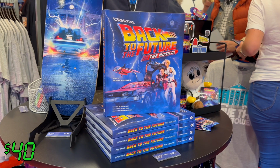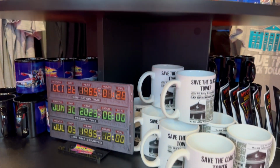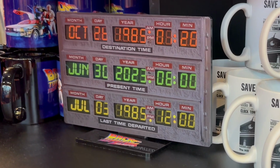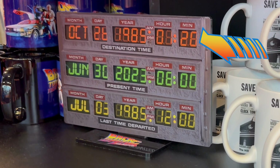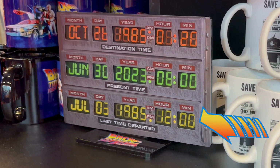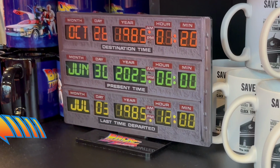Of course, the Creating the Back to the Future the musical book. And I love these Save the Clock Tower mugs. And this is probably my favorite item. It is a tabletop time circuit display. But the coolest part about it are the dates. The destination time is the moment of the first time travel from the movie. The present time is actually today's date, opening day on Broadway. And the last time departed is the date that the original movie was released in 1985. So kudos to whoever designed this one, you nailed it.